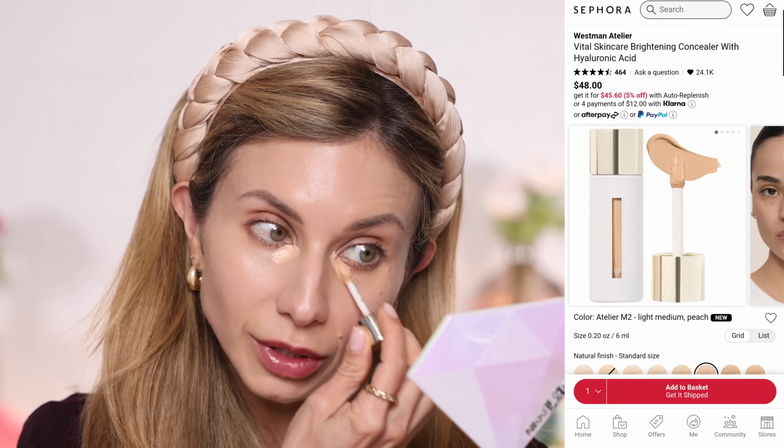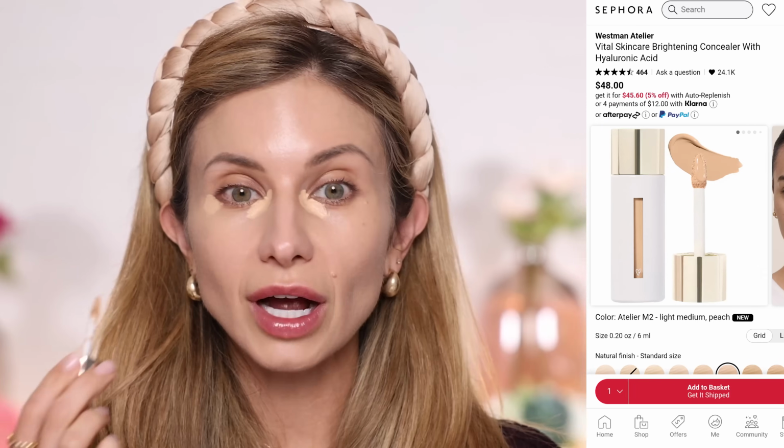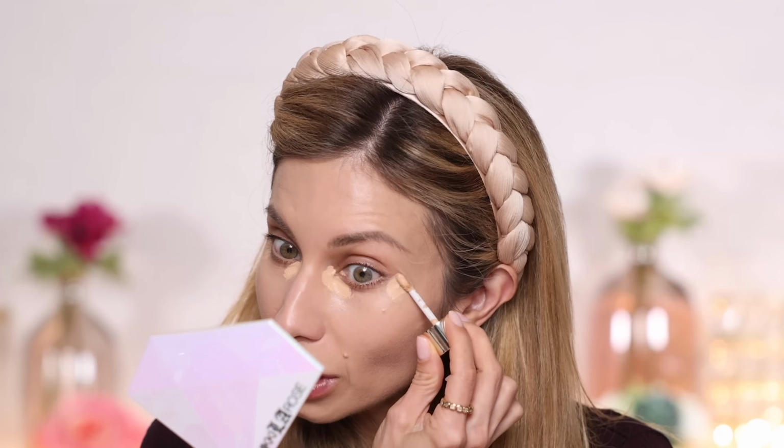This particular shade has some peachiness to it, which I like because it really cancels out and neutralizes any darkness. It also gives great coverage, and the under eye just looks flawless. It is full coverage, but it's not heavy. It has a serum kind of quality to it, so it feels like a makeup and skincare product in one.